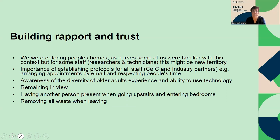So I think it was important to establish protocols for all staff, both ourselves and the industry partners. Simple things like arranging appointments by email and respecting people's time. A lot of the older adults who took part in the trials with us were very busy, they had lots going on. And if somebody had said they were coming at a certain time and they didn't appear at that time, that wasn't acceptable from our point of view. So we needed to make sure that all of that was clear and unambiguous, and that we were all operating off the same principles.